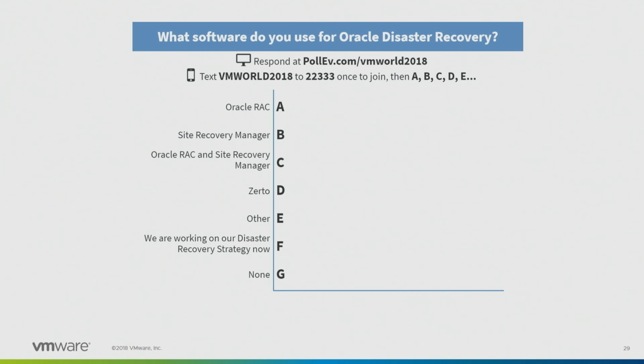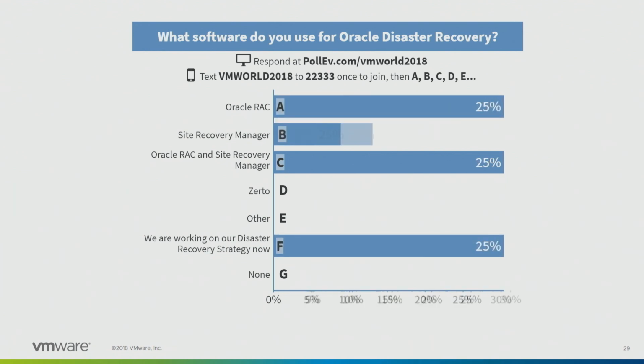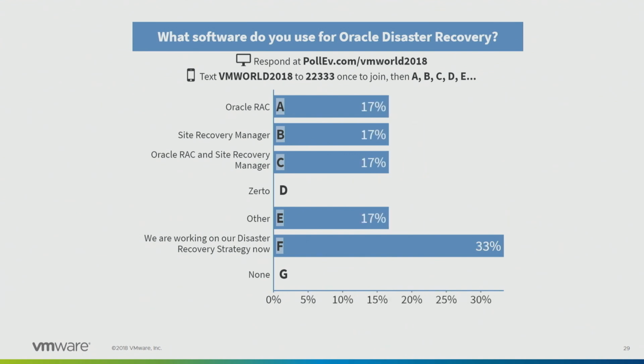All right, so the question is, what software do you use for Oracle Disaster Recovery? We have RAC, Site Recovery Manager, RAC and SRM combined, Zerto, hopefully no one chooses that one, and other, something that we did not list. Some people are still working on it, and somebody is super lucky if you choose G because you say none. Or really scared. So even though this is a poll, there is something wrong here.